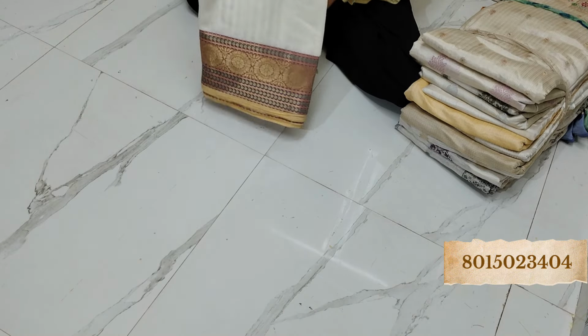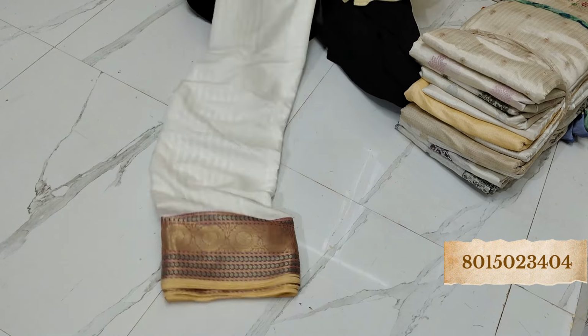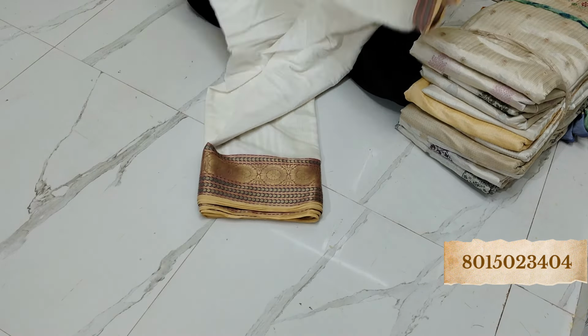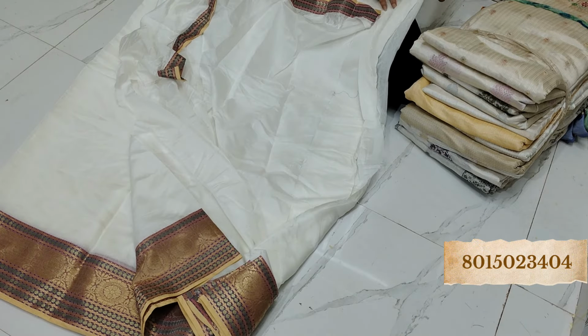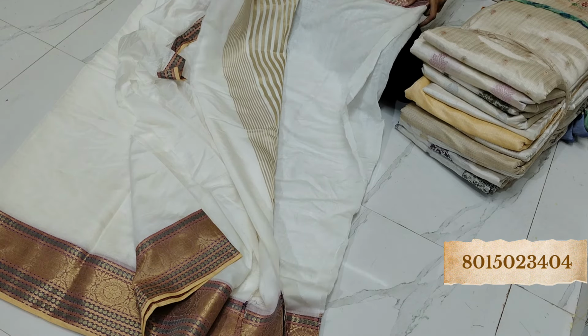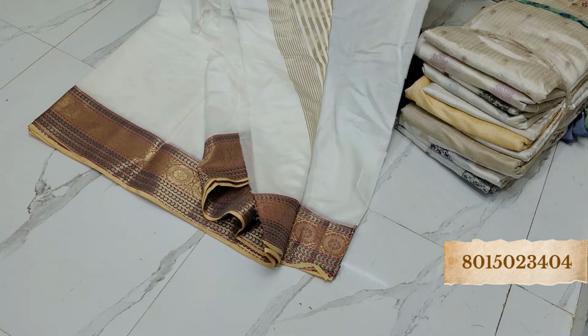Chettinad style border. Beautiful combination. It looks such a heavy look, such a traditional saree. This is the blouse piece and the pallu is rich pallu. Beautiful. See how amazing this looks.